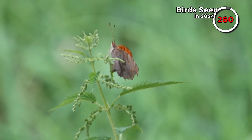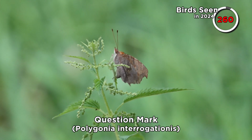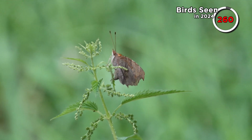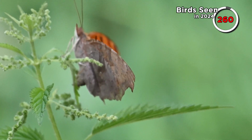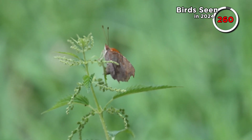This is a question mark butterfly. It looks very similar from above to the eastern comma. They can be differentiated by the white marking under the wing. This one has a mark that looks a bit like a question mark with a dot underneath it. The eastern comma lacks the dot and has a mark that looks like, well, yeah, you can guess, a comma.